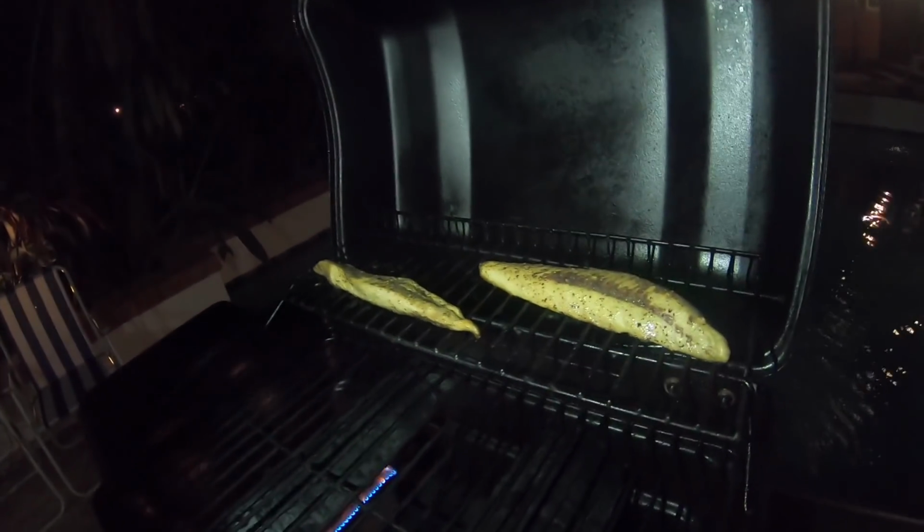Give it a go. We'll give it a go. Grill hopefully nice and hot. Oh yeah, it's definitely hot. A little too hot. All right, let's take a look at this. Looks pretty good. Team Rainbow Runner, holy cow.